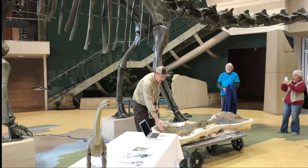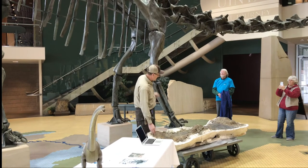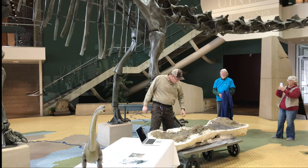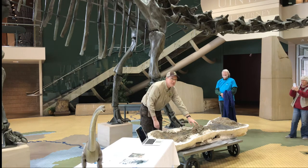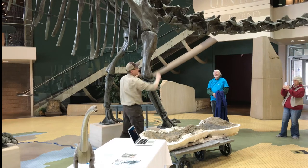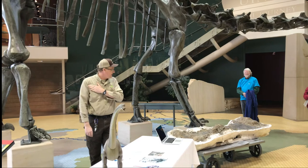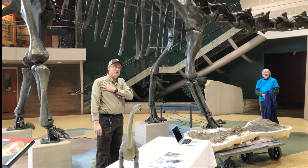Just to orient you again, this is the proximal end, so that's the shoulder joint here. The elbow would be down here. And then this big knob of bone right here, which is a little bit out of place, is equivalent to this rib right here. And what that did was it connected part of the deltoid muscles here that attached the chest.